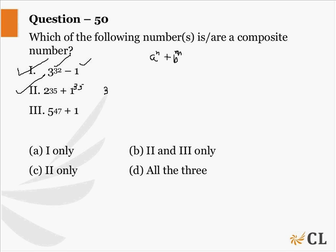A raised to the power n plus b raised to the power n is always a multiple of a plus b if n is odd. So it has to be a multiple of a plus b, 2 plus 1, that is 3. And third is again an odd number plus an odd number, which is an even number. So third is also a composite number. So all three are right.